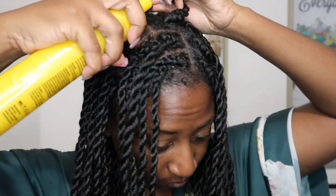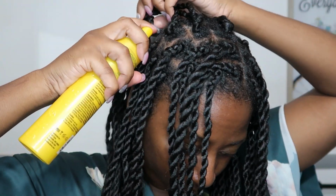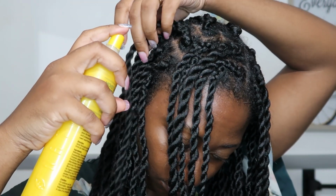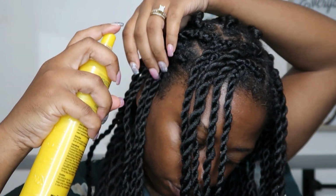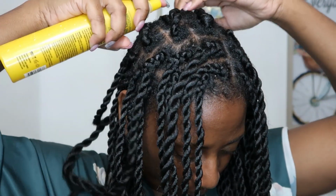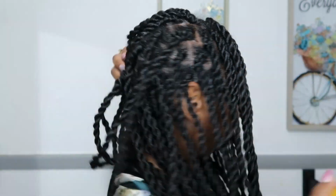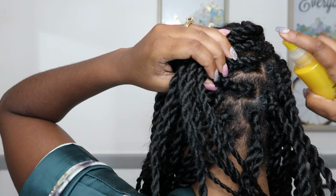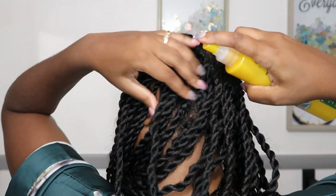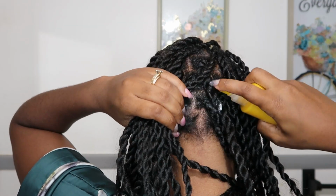So I just take this and I spray this all over my scalp, and then I'll massage that in. And so far it really helps. I've been using it since I had these in. Before I put these in, I was looking for something that would keep my scalp moisturized and keep the dandruff away. I can't say I still don't have a little bit of dandruff, but it's not as much. So yeah, I just spray this all over in between those parts, especially back here.